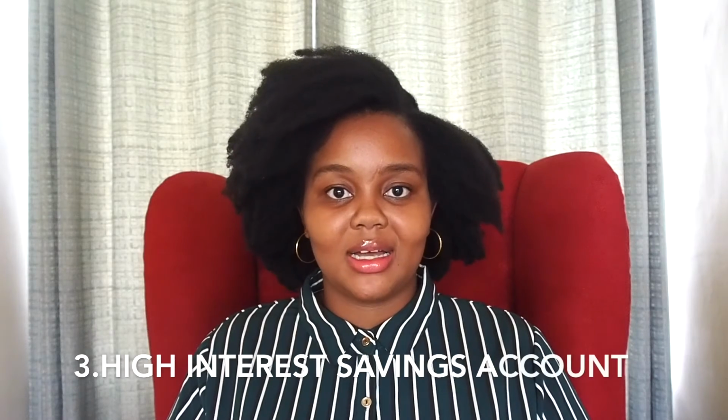So I think it's a very good option for anyone to consider looking into money markets for not only keeping your emergency fund, but it can also be a good low risk investment to add to your portfolio. The third place where you can keep your emergency fund is in a high interest savings account.